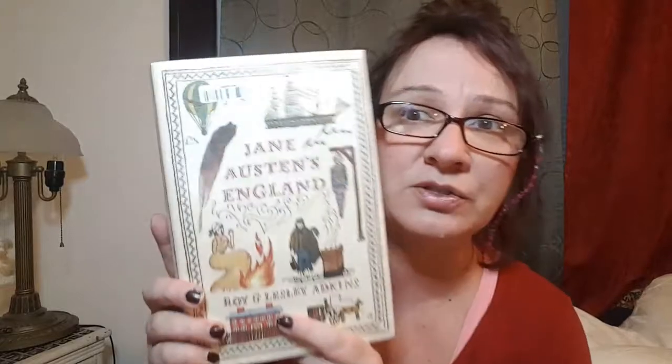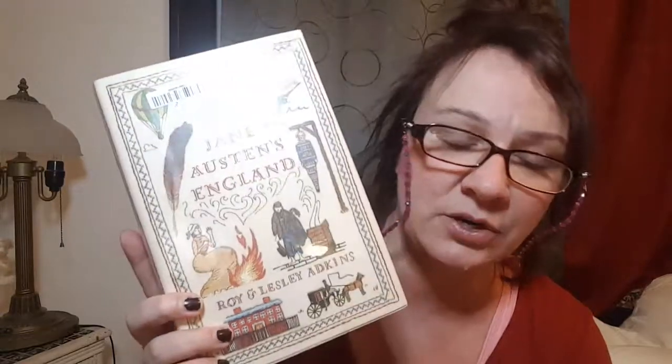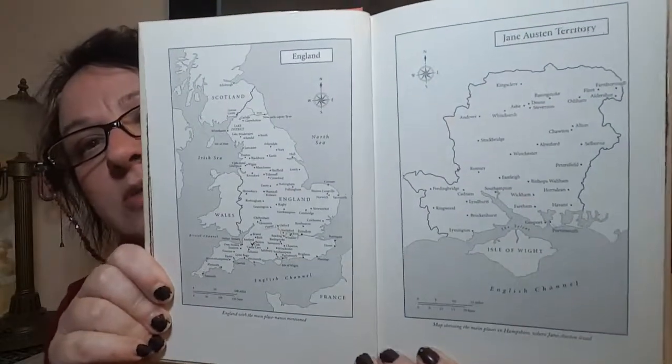So this is Jane Austen's England. This is going to give us that time period, the historical events that were going on during Jane Austen's time. So this is very exciting. Of course, this is a library book, and I'm not concerned about that. I was just more concerned about getting the book. And for me, $3.98 is quite a score for this book, considering how much it is on Amazon and other sellers. But this is really cool because this is going to give us some information about what England was like during Jane Austen's life. So we have the Jane Austen territory.